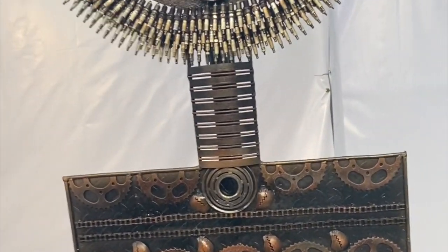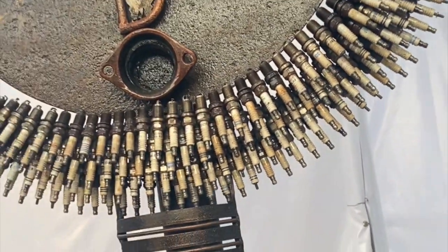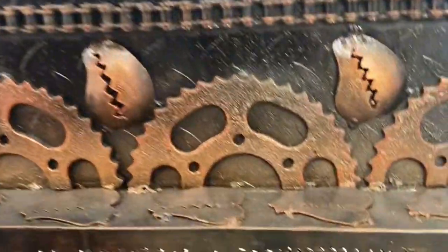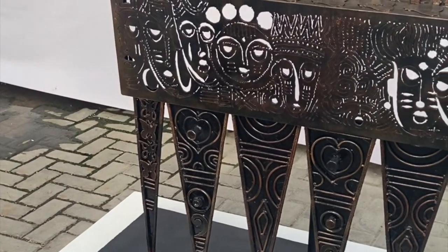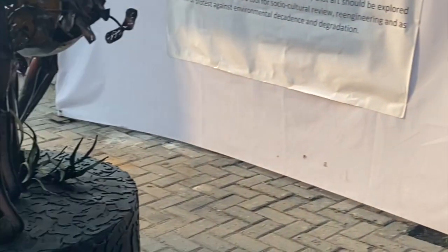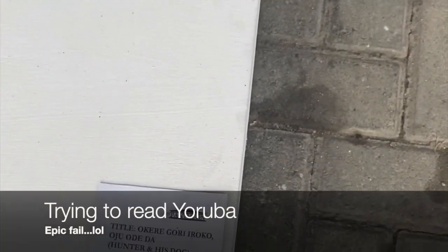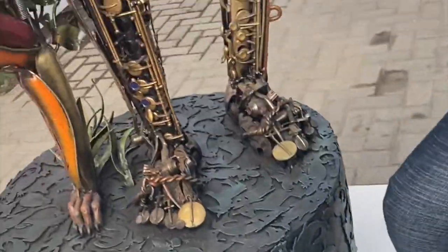Do you see the plugs? Serrated plugs. I mean, this is amazing. Hey, it's massive. Did you see how he carved all those indigenous, native Yoruba things? This is a dog.